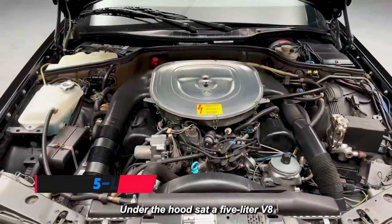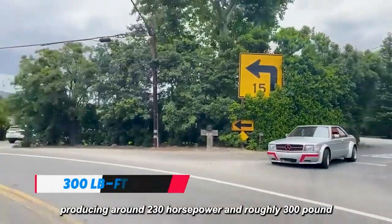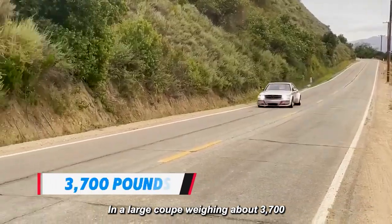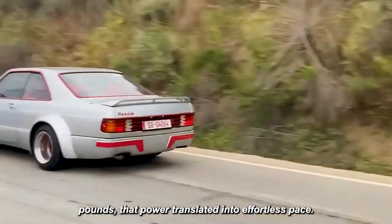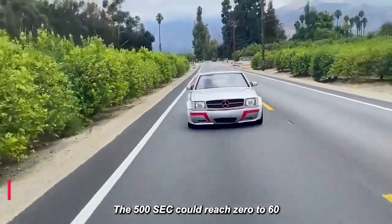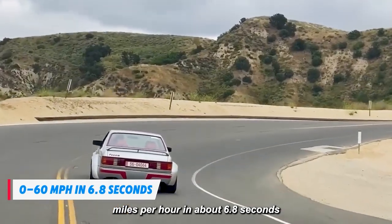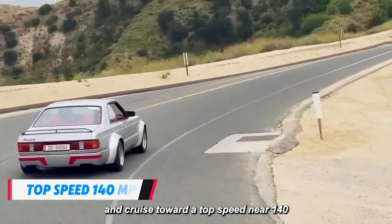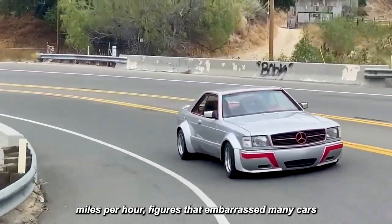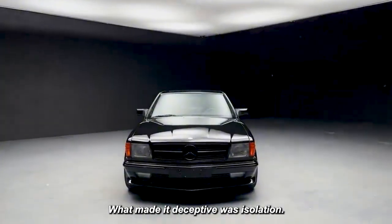Under the hood sat a 5-liter V8, producing around 230 horsepower and roughly 300 pound-feet of torque. In a large coupe weighing about 3,700 pounds, that power translated into effortless pace. The 500 SEC could reach 0 to 60 miles per hour in about 6.8 seconds and cruise toward a top speed near 140 miles per hour, figures that embarrassed many cars that looked far more aggressive. What made it deceptive was isolation.